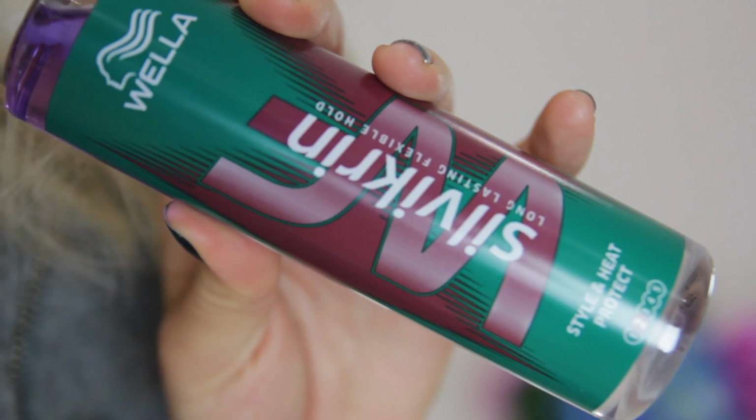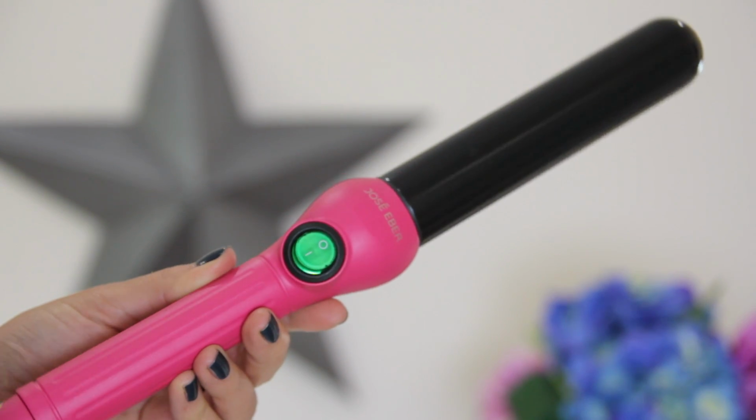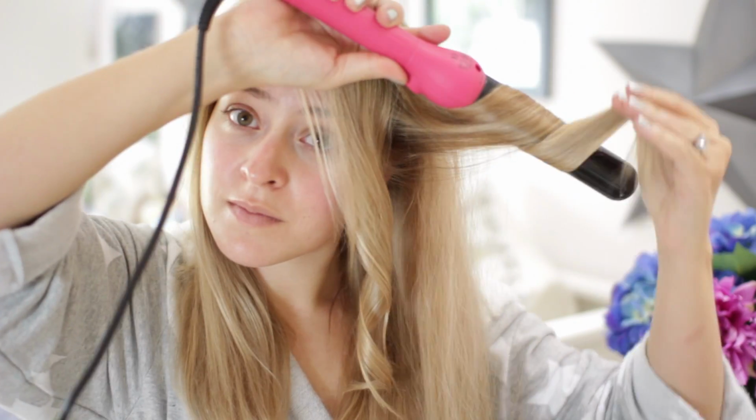This is Silvikrin Style and Heat Protect Spray, which, as the name would suggest, also helps to hold your style too. So I'm just going to spray that into my dry hair. Then I'm going to use my Jose Eber curling wand, which I love, and I'm just going to wrap my hair around this about 3 times per strand, taking inch wide sections.